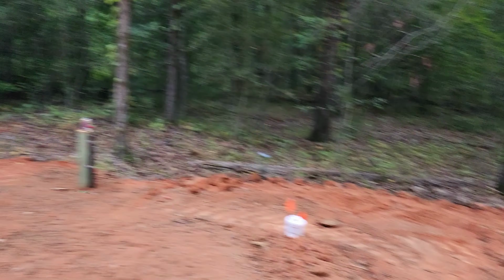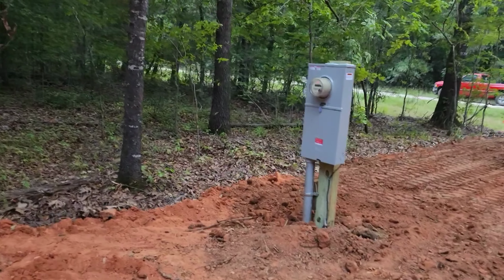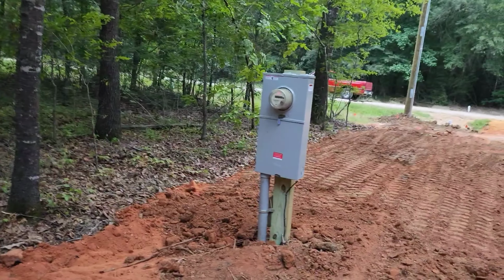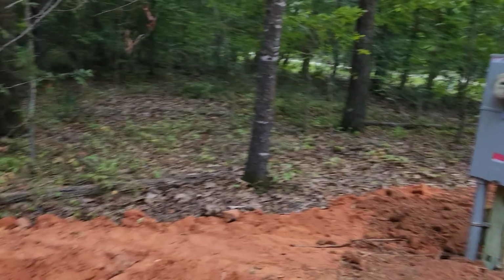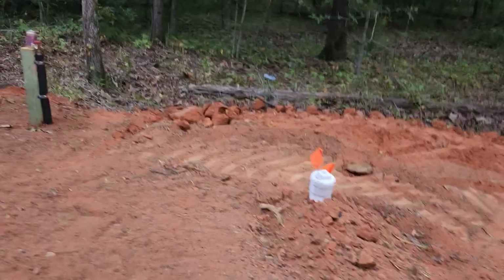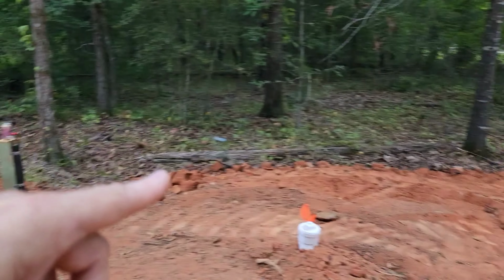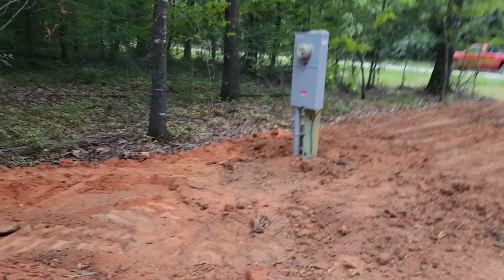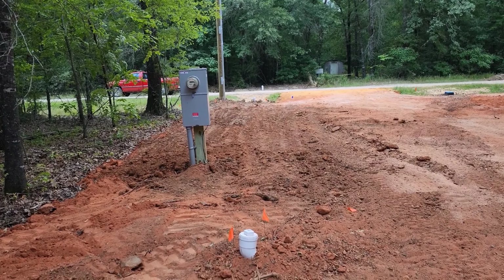Check out the new electric meter loop. Okay, looking good. So there's your electric. I'm going to have my guy install an RV plug right there. Here is the sewage clean out. And of course, there's the water. As you look down the property, you can see they all somewhat align. Perfect location, in my opinion.